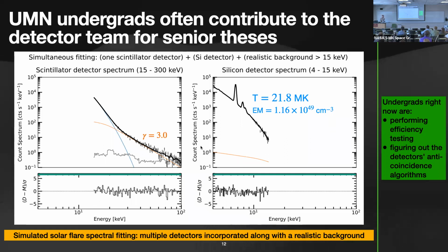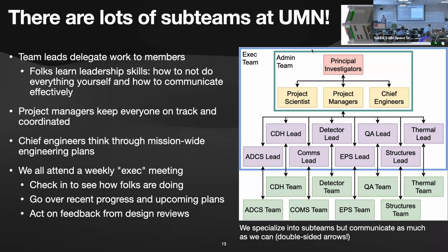Units are kind of weird, but it's basically photons versus energy. So simulate the spectrum, pass it through the instrument response, and then try to perform a fit on that simulated data. His results worked really well, which maybe is obvious because we knew what was going in, but this was good practice, like working with the software and the data products that we'll actually have on orbit. And then I already mentioned this, but we're doing efficiency testing and then some anti-coincidence stuff right now.